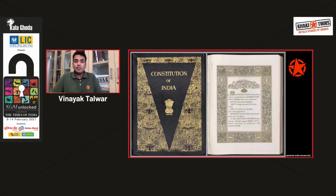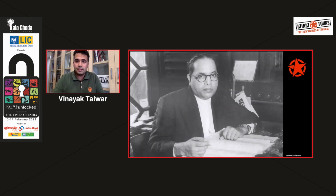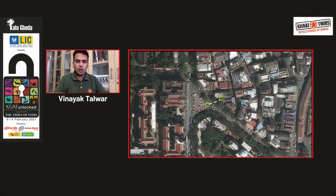So, if you've not guessed it by now, the person we're referring to is Dr. Ambedkar, in fact, right? So, the story is quite popular. If you ever do hear about the Wayside Inn, it is about Dr. Ambedkar sitting in the Wayside Inn, drafting the Constitution of India in Kala Ghoda. Unfortunately, the Wayside Inn, of course, does not exist anymore, but these are the stories that we still have with us. Let's move on from point number 2 to point number 3, which is right next door.